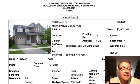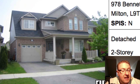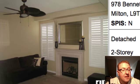So 978 Bennett, this is a hot one. This is very hot. Directly going at ours on Clark, actually. So 453 800, 4-bedroom, 3-washroom. So 4 bedrooms is certainly nice. And you've got a finished basement. You've got, looks like, 2-car parking in the driveway. You're not far from Hawthorne Village Public School. You can walk to Metro. It's a good location. You've got some hardwood floors here. You've got California shutters, a bit of a chair rail right along here. And so there it is.